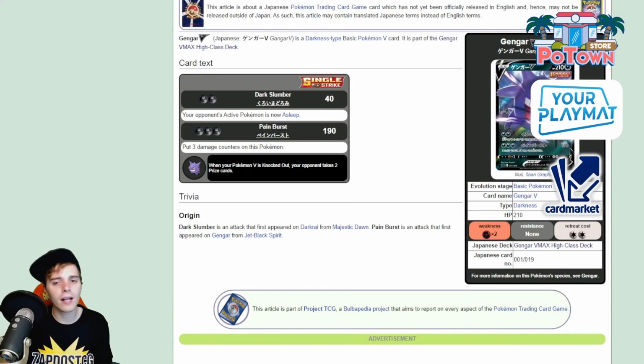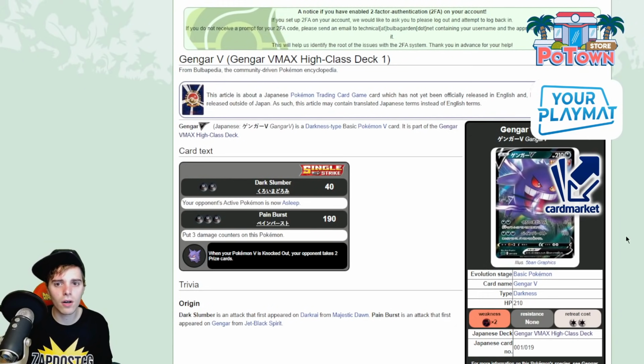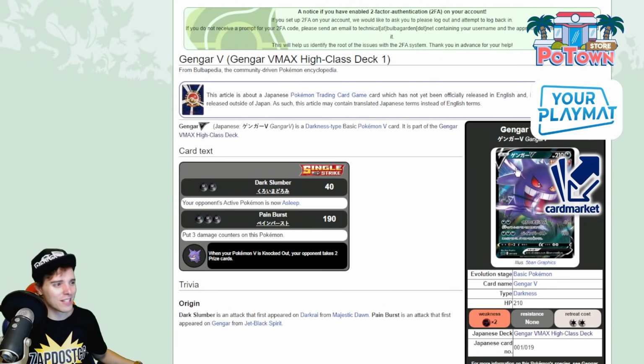First of all, I'm going to talk about the Gengar here. People are looking forward to this Gengar. I don't know if you can see it, but it is weak to fighting. Very strange because, yeah, it's a ghost. Being weak to fighting is a little bit ridiculous, but it is what it is.